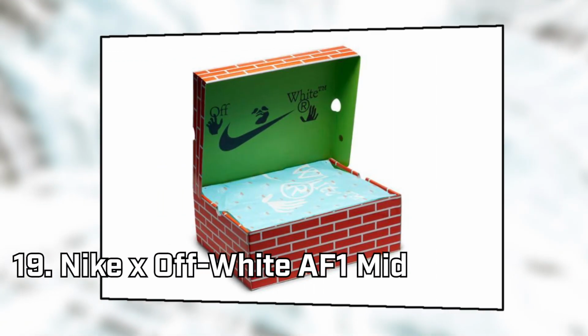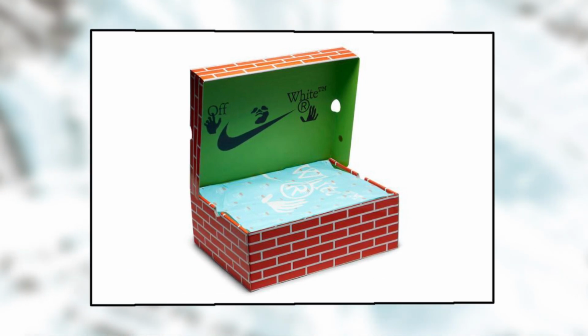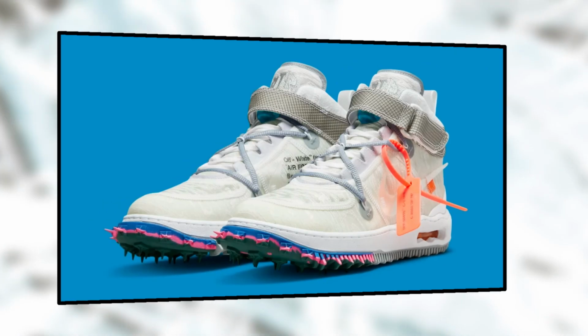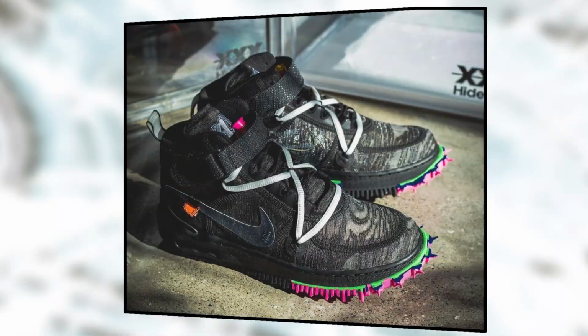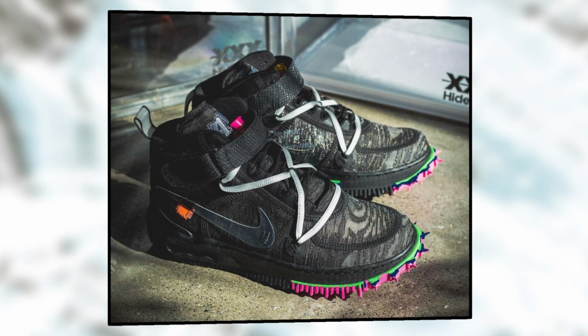The just released Nike and Off-White Air Force 1 Mid also has a pretty great box. I don't know if it's just me, but a fun box just makes me that little bit more keen on picking something up. In this case though, I'm struggling to get too excited about the shoe itself. It's got this kind of weird pattern on the upper, and the multicolored pleats make reference to past releases, but don't feel quite as integrated here.